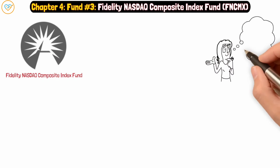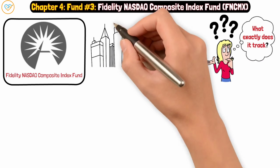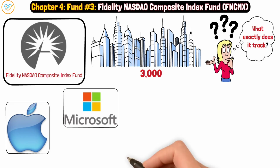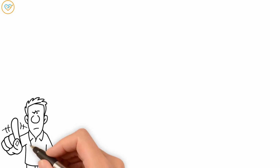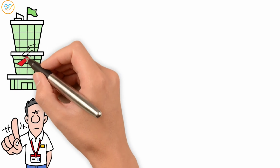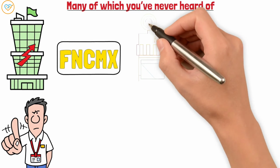So what exactly does it track? It follows the Nasdaq Composite Index, which includes over 3,000 companies. And yes, many of those are tech giants. Think Apple, Microsoft, Amazon, Nvidia, Meta, Tesla, and the list goes on. But it's not just large cap tech. It also includes mid and small cap growth companies, many of which you've never heard of. So FNCMX gives you exposure to a high growth part of the market.